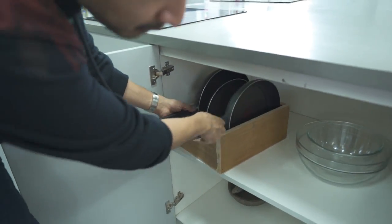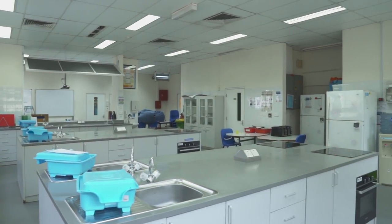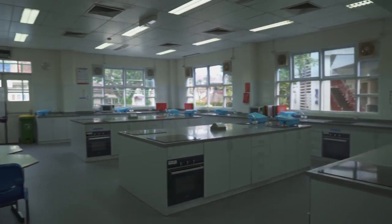Right. And guys, what people need to know is this is not a kitchen for the school. This is actually a classroom. This is not for you to cook lunch meals or whatever. No, it's not. This is for learning. It's like whiteboards and everything. So the subject is called food technology. It's not really much happening here.